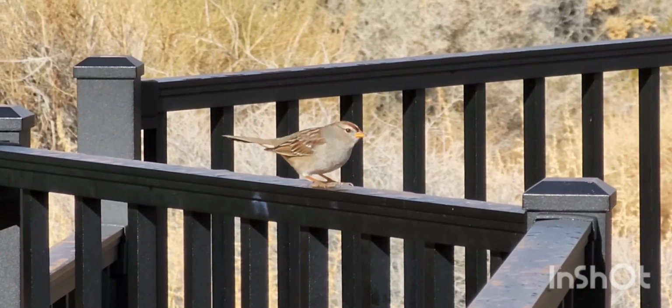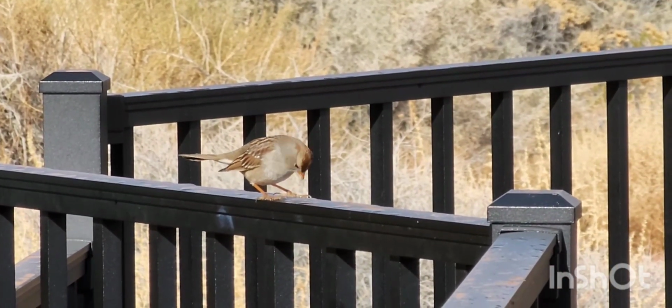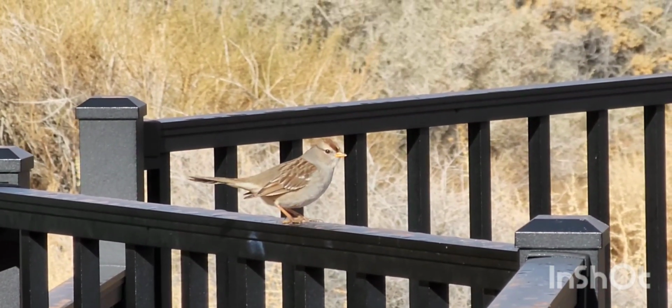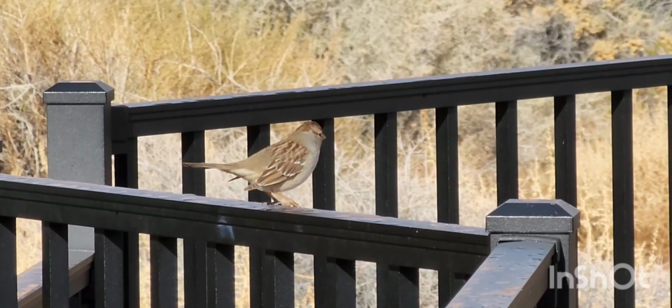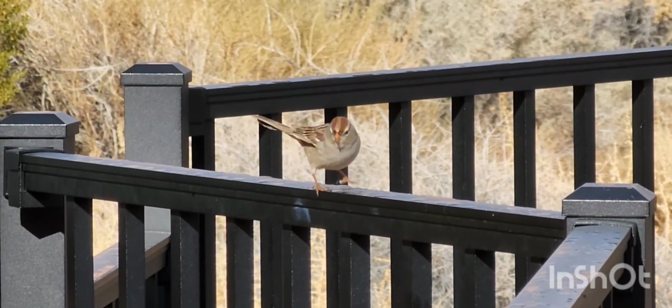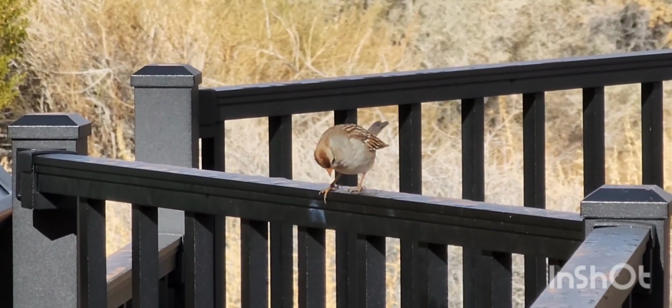Now he's on the railing, warming his feet up, getting a drink of water on the railing. His lucky day, right? He's like standing in it and drinking, enjoying himself in the sun.